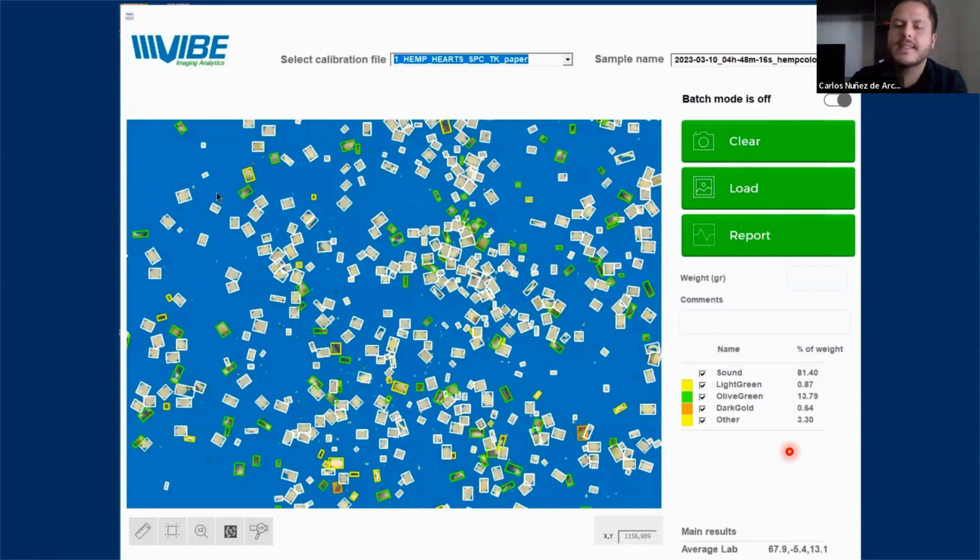And this is something that has not been done because it's very difficult to do with human inspections. It's very subjective and you have no way of knowing exactly what color the seed is because of the lighting conditions, because of subjectiveness, or things like this. So this is just to provide a bit more certainty and better communication across different segments, like I said, growers, processors, and so on.